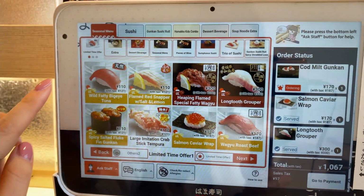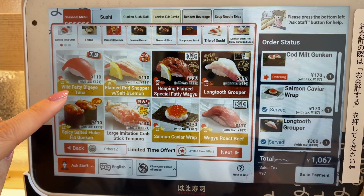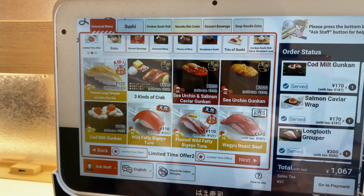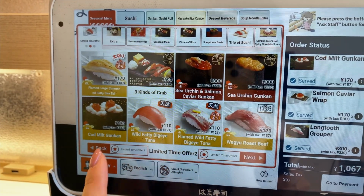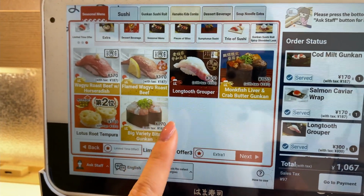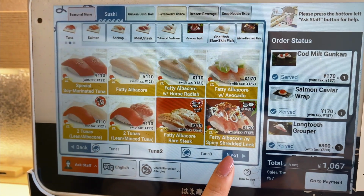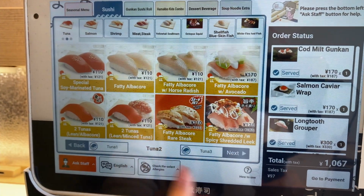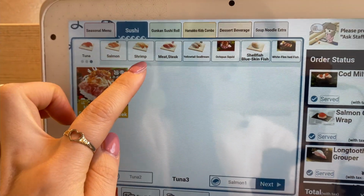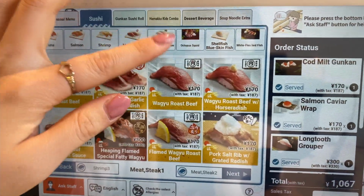So yeah. So that is the seasonal menu, and they have all things like fatty tuna, which is something I had just now, meat, ikura, salmon roe. And then they have all these like premium sushi, which is like 300 yen for just one. Wow. Oh, and some more meaty sushi. And they have some tuna. Yeah. Oh, so they have like tuna, salmon, shrimp, meat, and all sorts of things. Wow. The menu is massive.